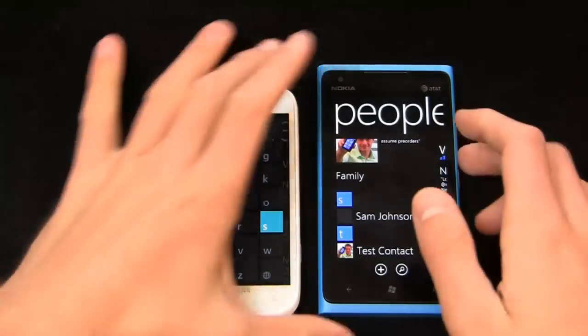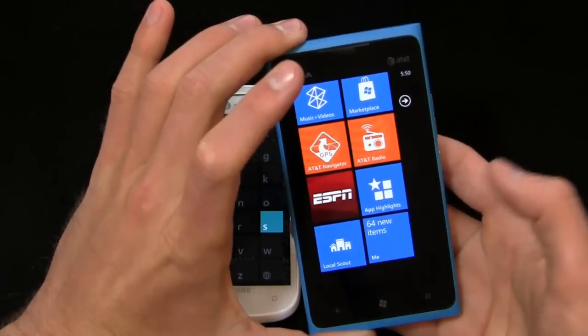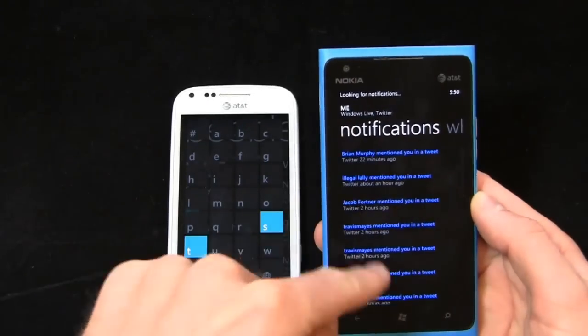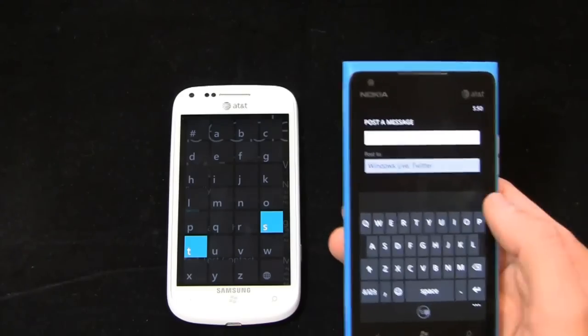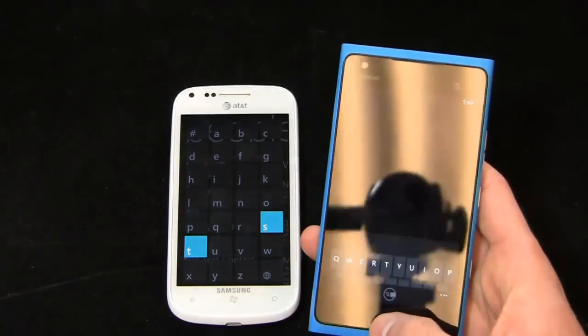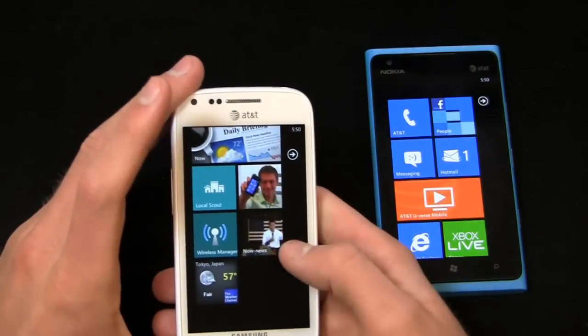People Hub is pretty nice, and you can come in to the Me tile, for example, and you can see it here, 64 new items. You can do this on the Focus 2 as well. And scroll over to notifications, I can see all my tweets. Then I can post a message, I can check in or set chat status directly from this tile. So if I want to post a Twitter message, for example, I can tell the phone where to post it to, and I can easily post it over there. Same setup over here. I can go down to that Me tile and do the same thing.